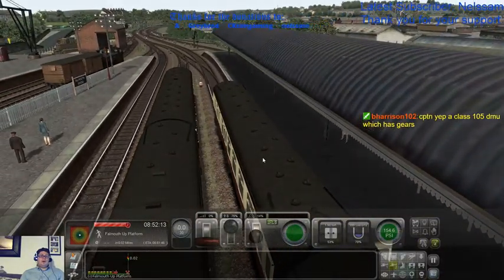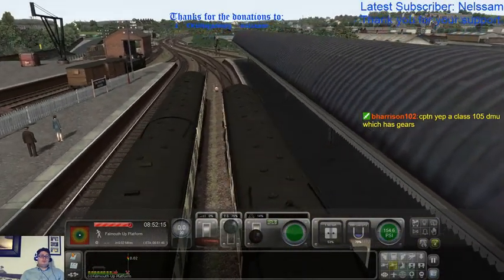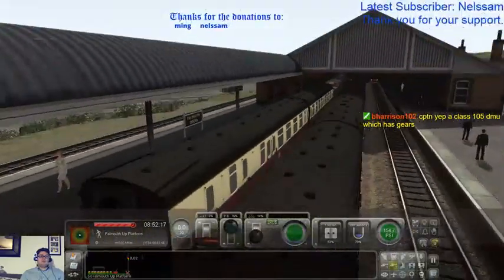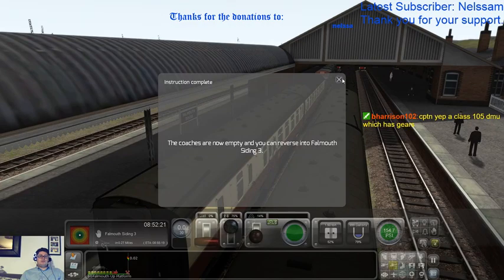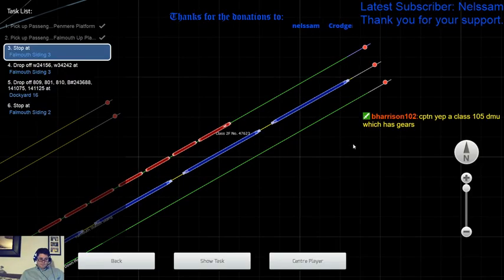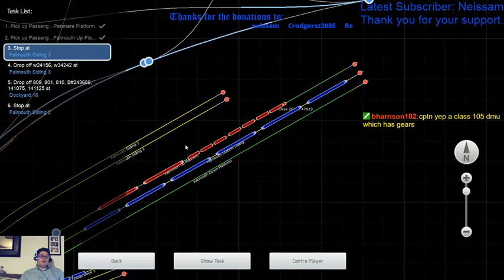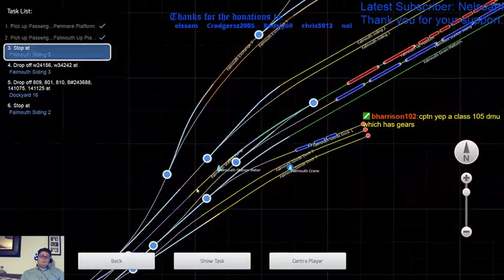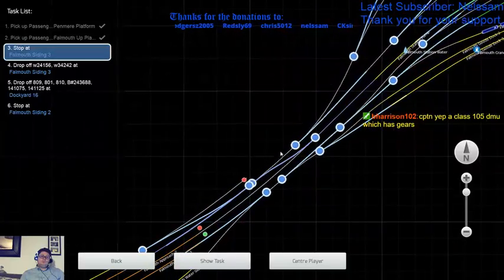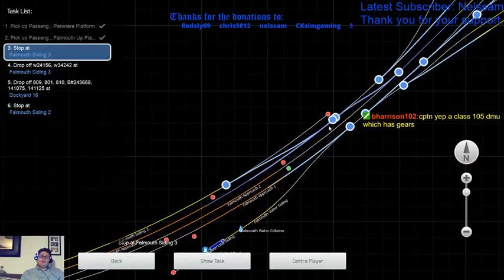Right, after this we're gonna go and do some shunting. Someone wanted to see some. Oh, it was N-Rails, he's gone. Coach is now empty, now reverse into Falmouth, siding 3. Let's check that we're going to siding 3. It's there.